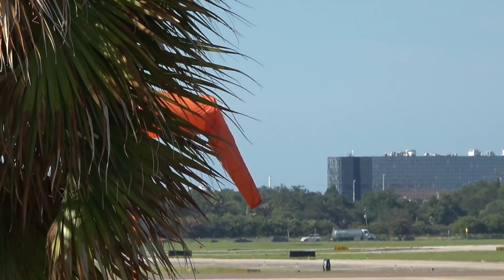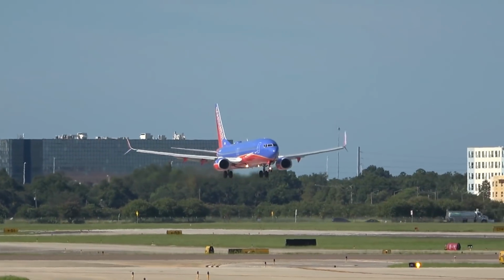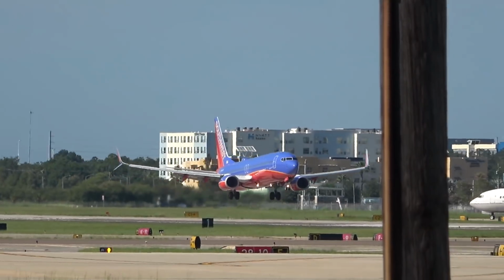Ground point seven, Southwest 5173, the steak special from Kansas City. There it is. You might be able to beat their prices, but you can't beat their meat.